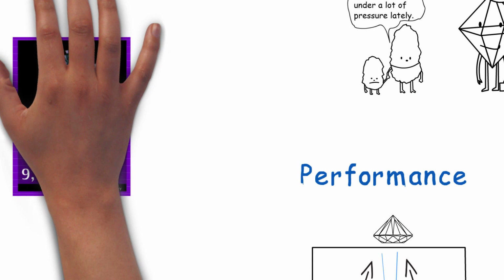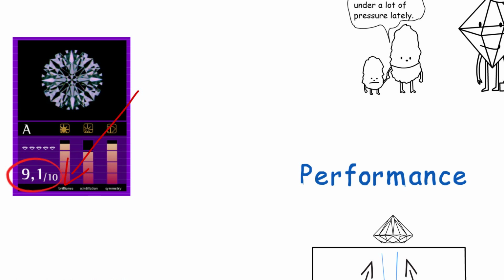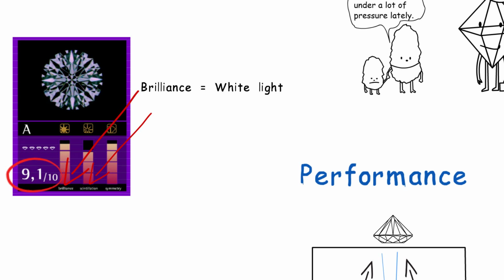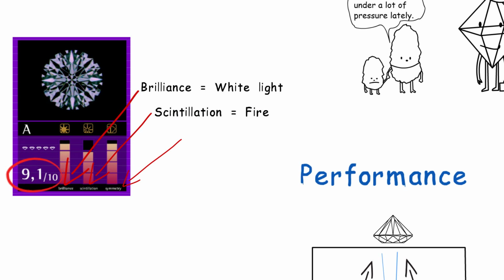It shows an empirical performance score for the diamond and a breakdown of the three elements that describe what your eye recognizes as brilliance, which is white light returned, scintillation, which is the sparkle or twinkle, symmetry, which is that perfect arrows pattern that's present in great looking diamonds.